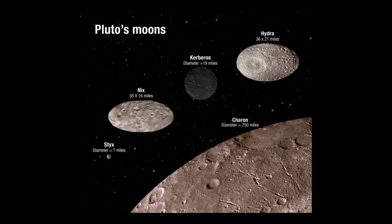Pluto and Chiron are called a double planet because they share a common centre of gravity located in the space between the two bodies. Their variable gravitational field sends the smaller moons tumbling erratically. The effect is strengthened by the rugby ball-like rather than spherical shape of the moons. Scientists believe it's likely Pluto's other two moons, Kiberos and Styx, are in a similar situation.